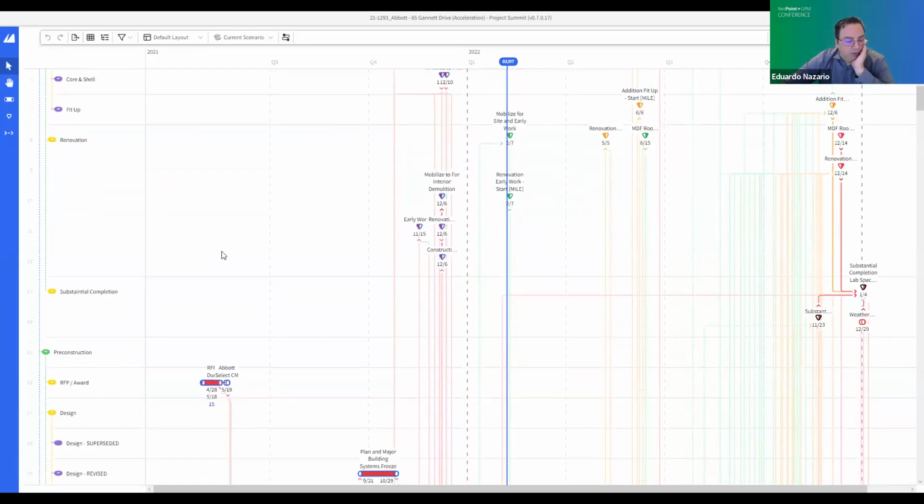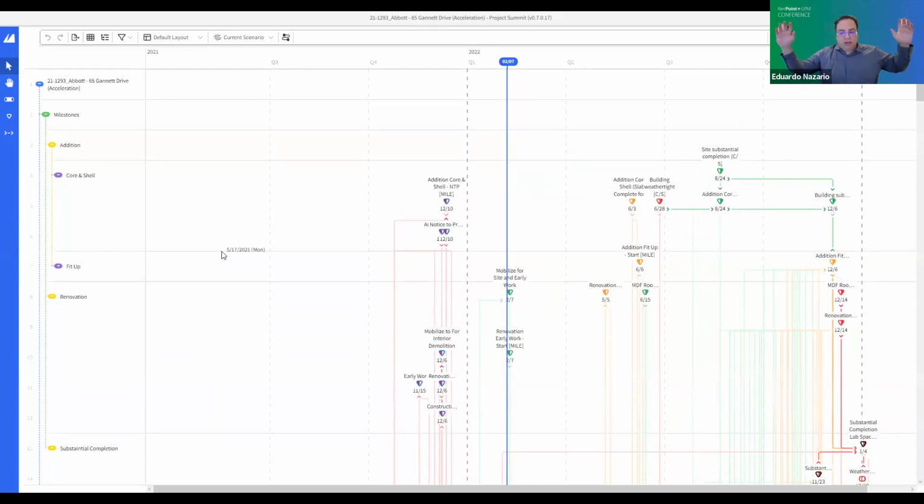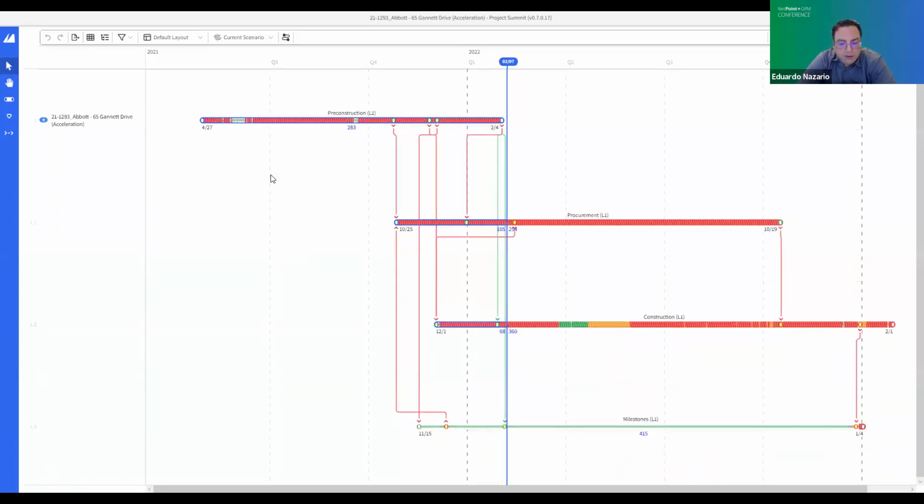As you can see, it's very detailed. Like I told you, the first time you see it, it could be a little bit overwhelming. So the first thing that we want to do is right click here and do what we call zoom to fit. Look what it does. Instantly, it's creating a level 1 summary schedule just by clicking that one time. So you're saying, okay, this project is from 2021 to 2023.